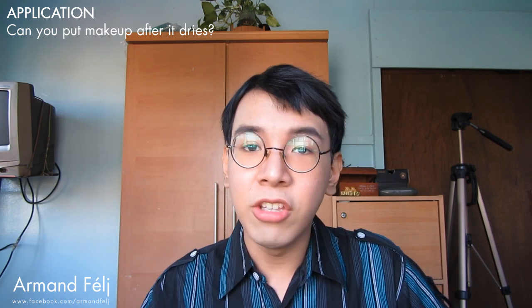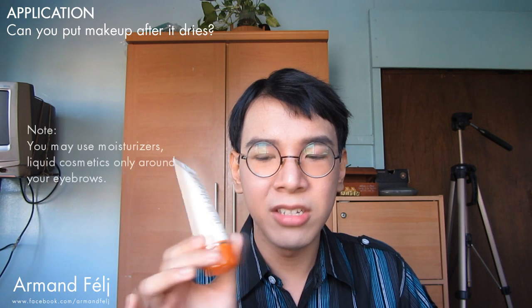Can you put makeup after it dries? It depends on what type of makeup you mean. If it's powder based, like eyeshadow or brow shadow or any powder, you can apply it on your eyebrow. But if it's a moisturizer base or liquid base, I might not suggest that to you, because it could actually scatter and you could grow unwanted hairs.